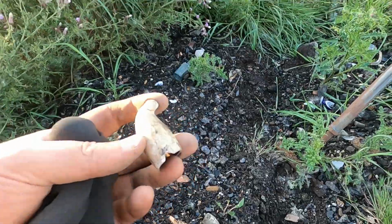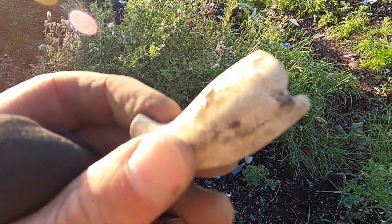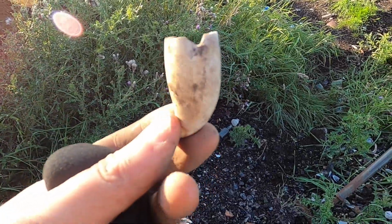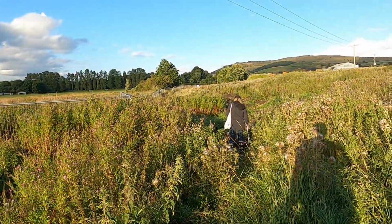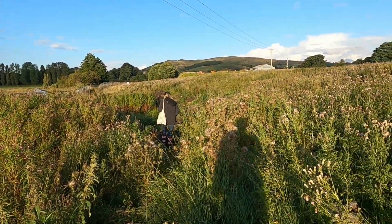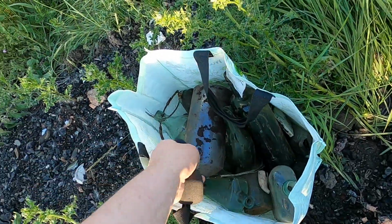First clay pipe bowl that I found here. It's a little broken, a little on the plain side, but as a memento of my first visit to this site, I think I'll take it. Oh, and I've torn the wind noise muffler for my camera while changing batteries, so it's a good thing that we're almost back where we started and heading out of the site.